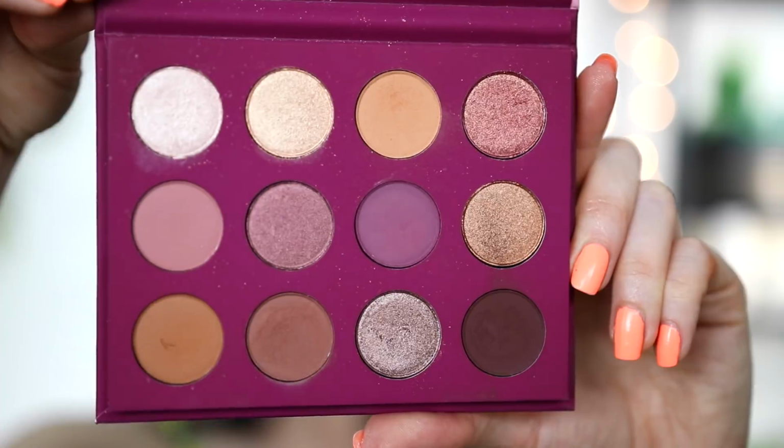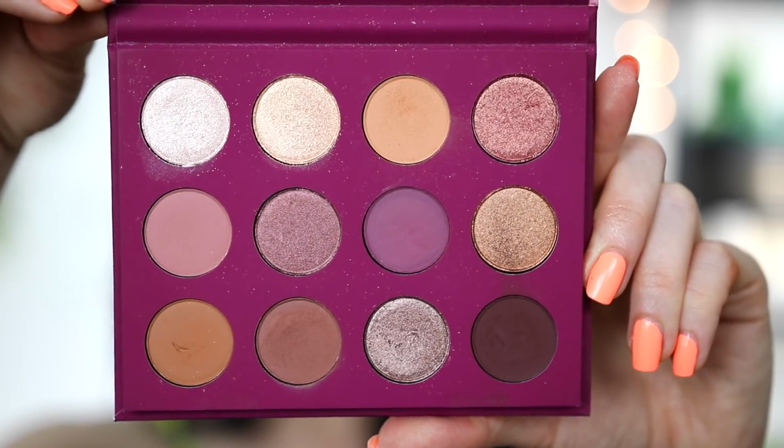Okay, so next up is a ColourPop eyeshadow. ColourPop obviously makes some great affordable shadows. This one is just my most reached for palette that they've come out with. This is the You Had Me at Hello palette. This palette retails for $18.